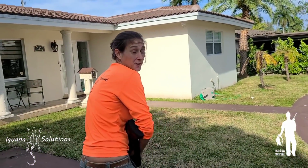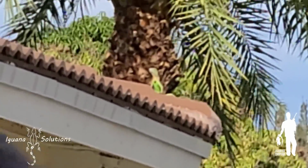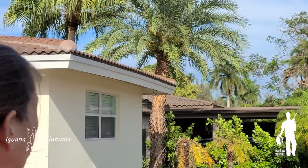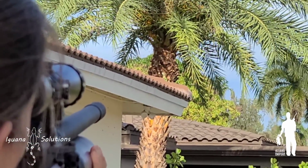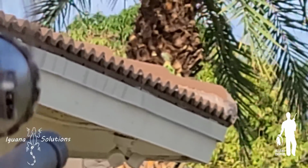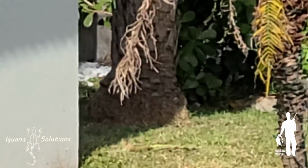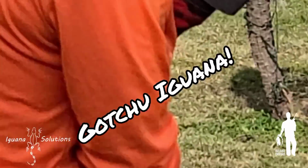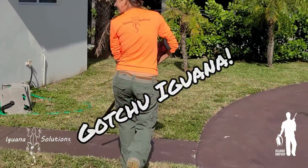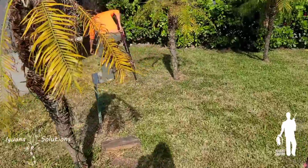Hey. All right, we just spotted an iguana on the roof here. About to walk around the back, but Jermaine saw it. We got a good tree in the background. I'm going to take a step to the right. Shooting on the second power, about 15 yards left. Oh. Very dead, just fell on the ground. He's shaking. Let's go find another one. Got you, iguana. Whew, target has been dispatched.